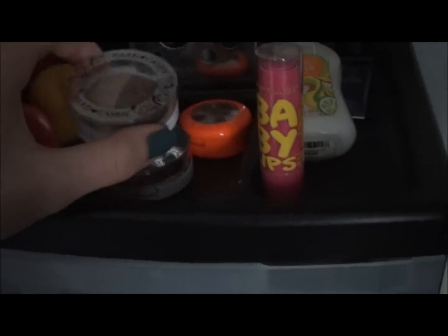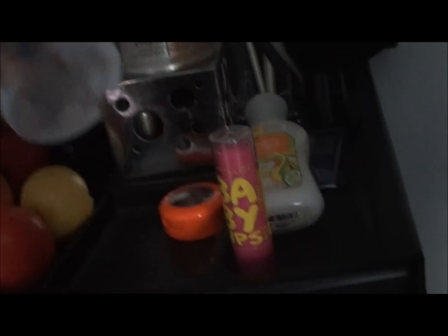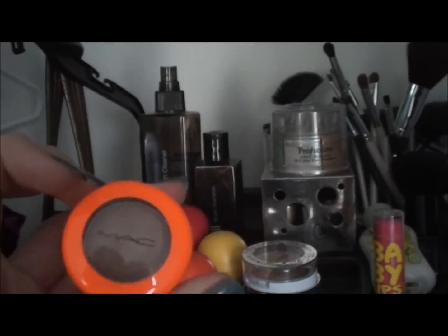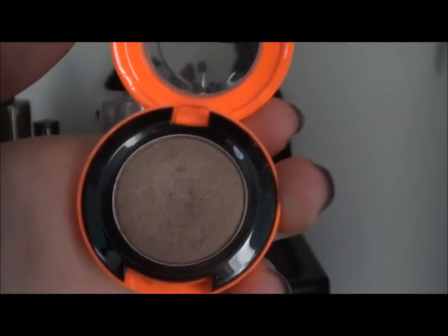Then I have these random eyeshadows here from Hard Candy. This one's in Peace, and then this one is in Rush Hour, I think. Then I have this random MAC eyeshadow from the Neo Sci-Fi collection, and this is in Time and Space. It's just a pretty generic brown color.